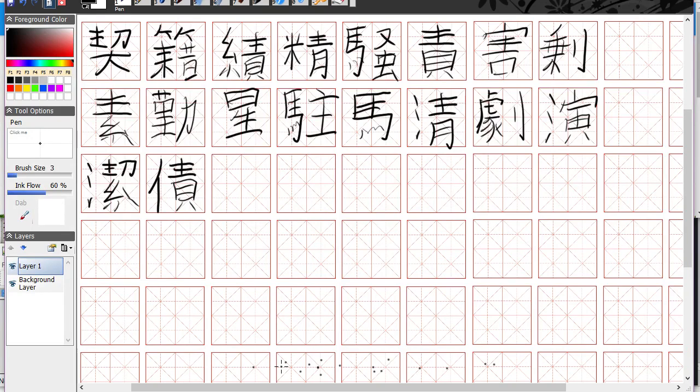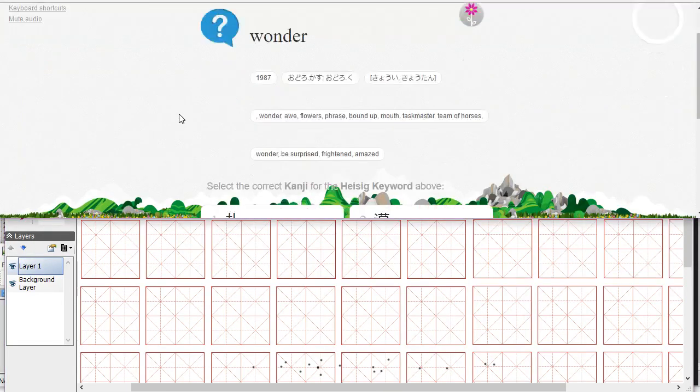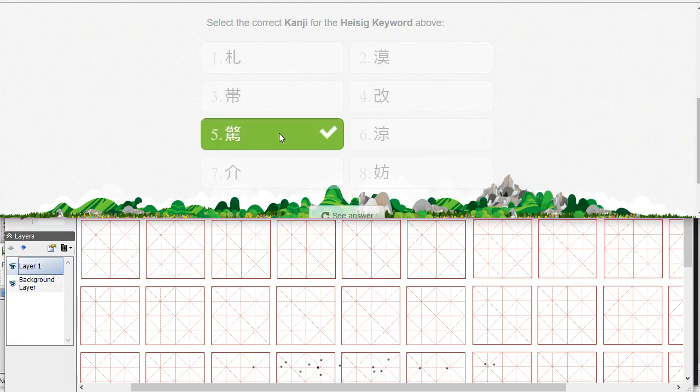Oh, this is Wonder. So this is awesome. Wonder and awe at the Clydesdale horses. So there's the flowery phrases that may find awe. Very ugly. Awe. And this is Odoroku. Right there.